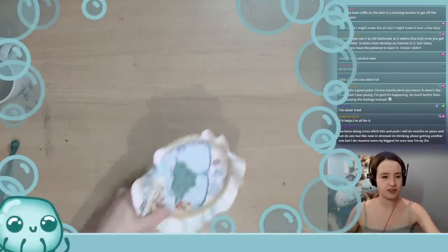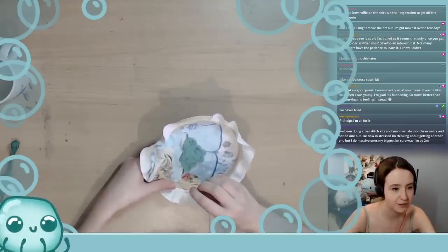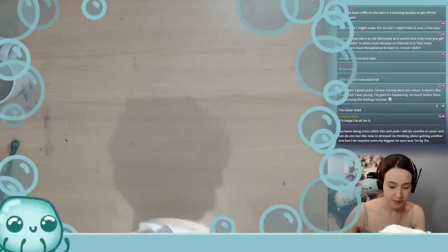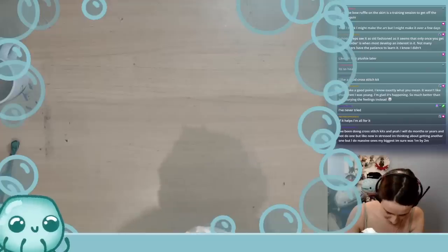I've been doing cross-stitch kits, and yeah, I will go a month or years and not do one, but now I'm thinking about getting another one, but I do massive ones. Yeah, the massive ones definitely do take a while. I think probably a better investment if you know you already enjoy it, because you will get a really beautiful piece at the end of it, but maybe not so good for people for their first kit.